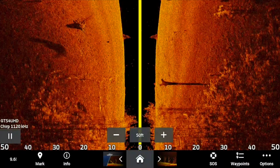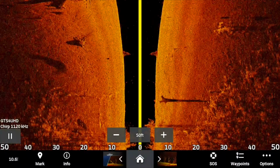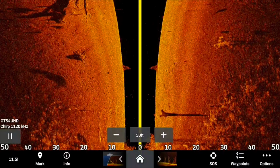But on the right side, and I'm going to do a little screenshot here, you can see that big tree. And you can tell it's a tall tree, and it comes up high to the surface by the length of the shadow. Now, here's another one. On the left side of the screen, now this stump right here, and I'm going to zoom in on this stump. Look at the detail of this stump.